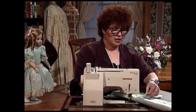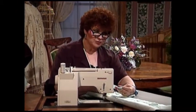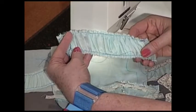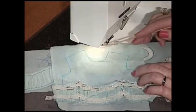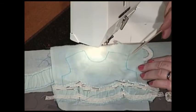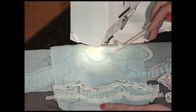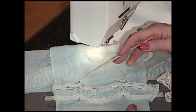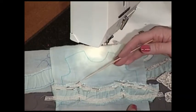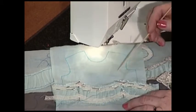Step number one, you remember we did the puffing with the gathering foot, so here is my puffing strip, which I'm going to use for the bodice and the skirt. All right, step number two. Here is the bodice traced out. You can see the little shoulders and the armholes. The drop-waisted bodice is traced out. Now, I have shaped the puffing first, and then I have come in and mitered the corners, put the laces down before I sew it.